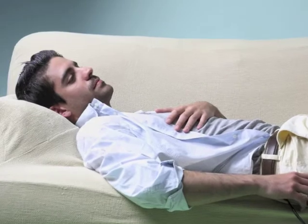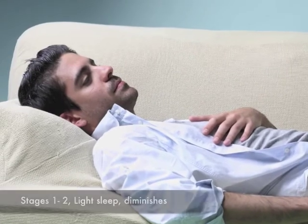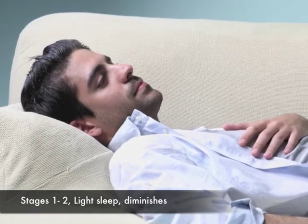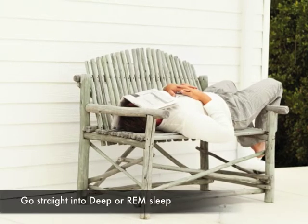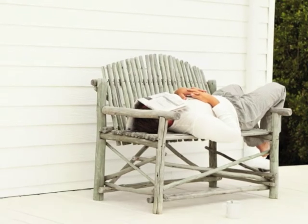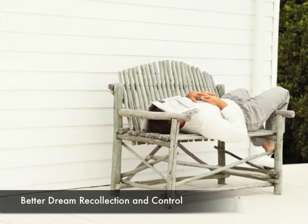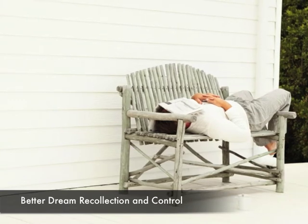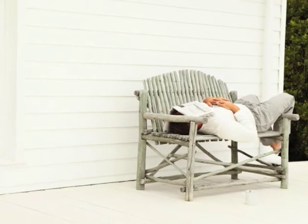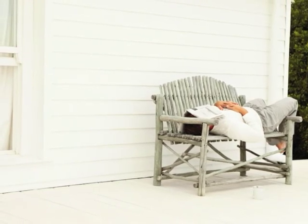But what happens when you start napping instead of sleeping throughout the night? Well, one of the things that happens is that phase 1 and 2, the light sleep phases, tend to diminish dramatically, and you go straight into the deep sleep or the REM sleep, depending on which one you need more at that time. That also means that you get better recollection from your dreams, and you can also experiment more with lucid types of dreaming, which I think is really interesting and is something that I will be experimenting with very soon.